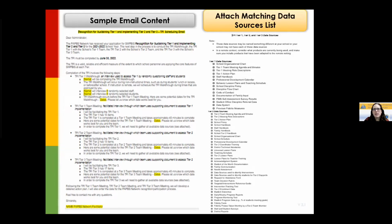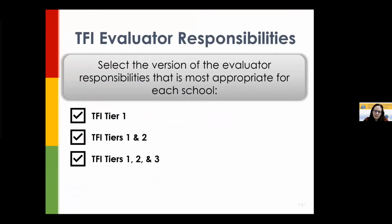And then to the right, you'll see the matching data sources list. Make sure that you attach that with your email, because the schools will need to know what data sources they need to use to be able to refer to. Then you also have in your TFI toolkit, which was just added to the chat so you can access that link, the TFI evaluator responsibilities. So you'll select the version that's most appropriate for what you are applying for.